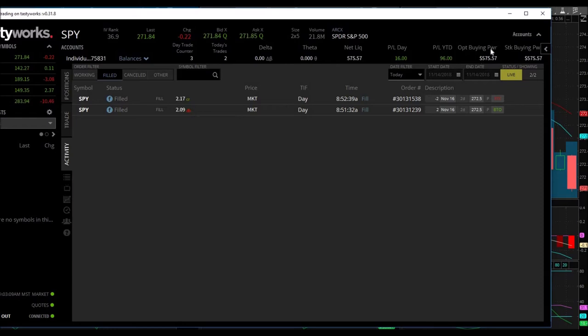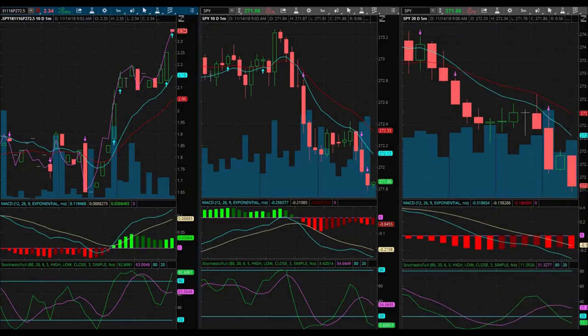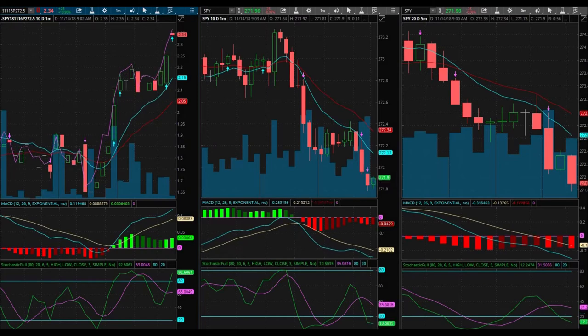I made a little bit of money, got my account 575. I'm just glad that I traded it and didn't just watch it walk past me. So it's all about the setups, guys. It's all about the setups.